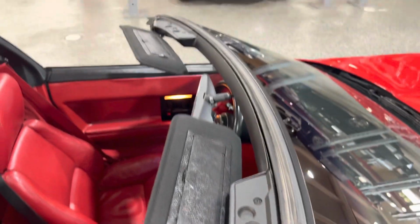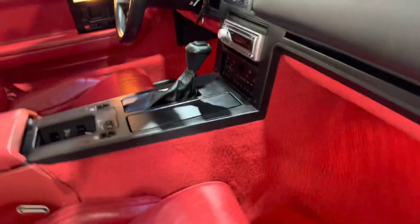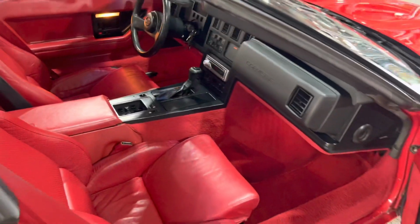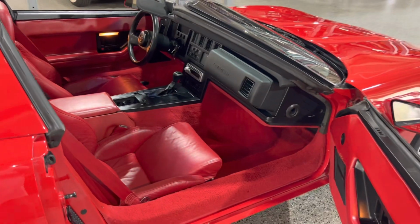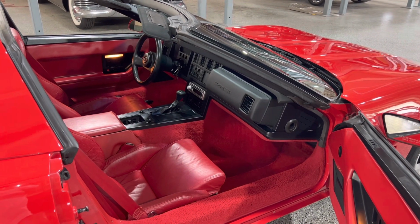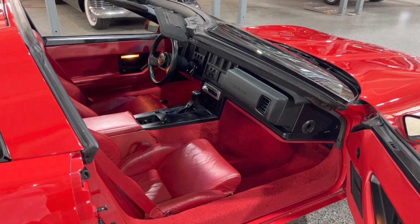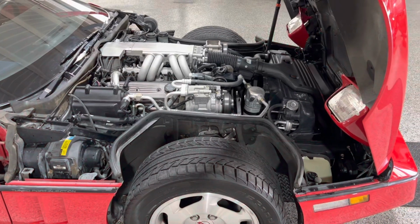Here's a view of your visors from the top side. And again, our floor mats, Corvette original floor mats, are perfect with perfect carpet underneath. So there is our overview tour. Let's go ahead and we'll pop the hood, show you under the engine bay, and then we'll take it for a spin.